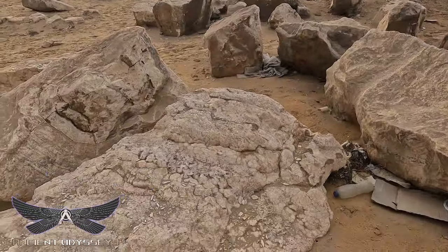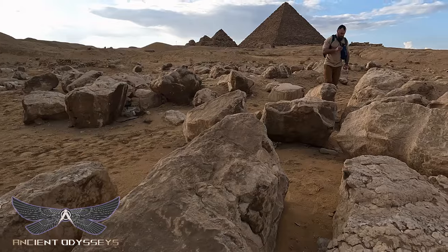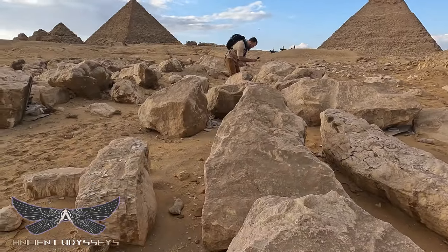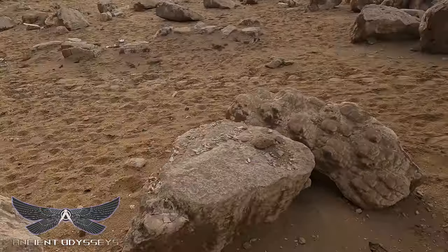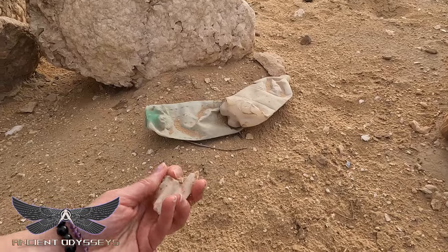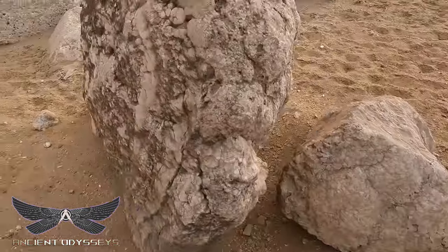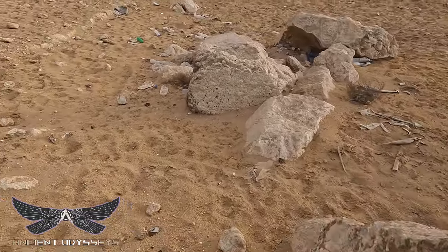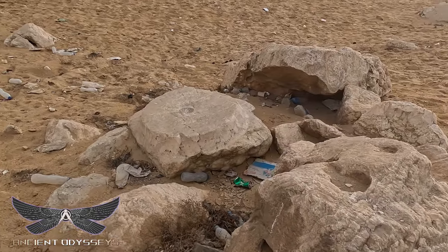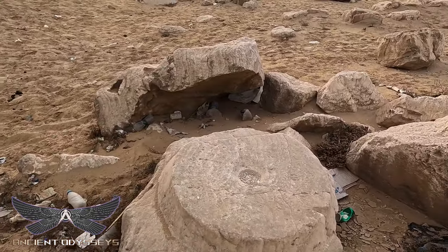To my knowledge, there's really only one other place. So here, look at these fragments here. This is gorgeous. We got a three-dimensional cubic pattern. Oh, here's a pillar.